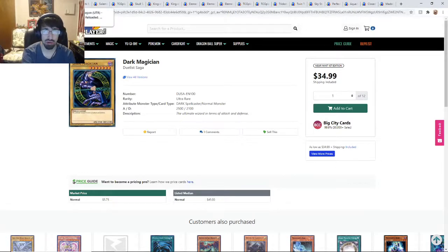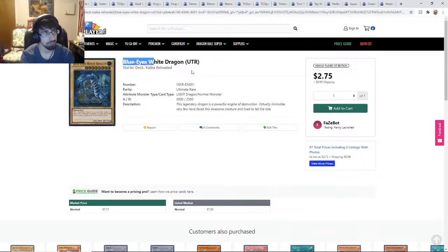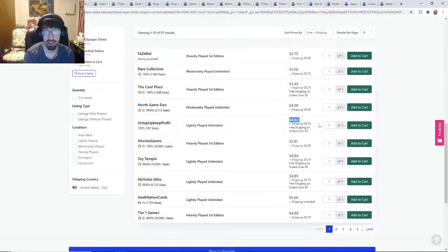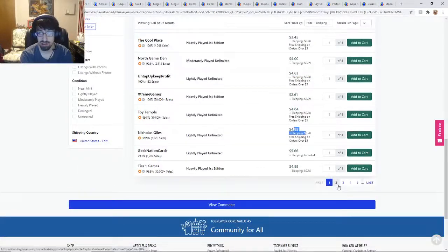However, if you do want to pick up a Blue Eyes or Dark Magician that will go up in the future that look nice, Blue Eyes White Dragon Ultimate Rare. Now, I talked about this in my 5 cards for your trade binder, how you could get unlimited near mints for about $2-ish. And first editions were going up. So I'm like, oh, people really like this card. So let's see what they are today. Lightly played unlimited, double what I told you, about $4.63, but with shipping it's about $5. How much is a near mint?